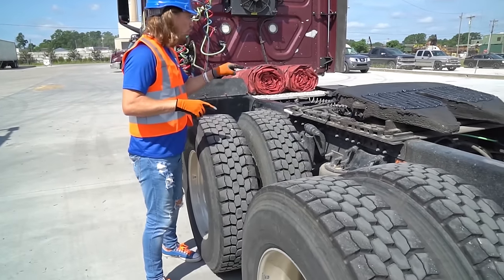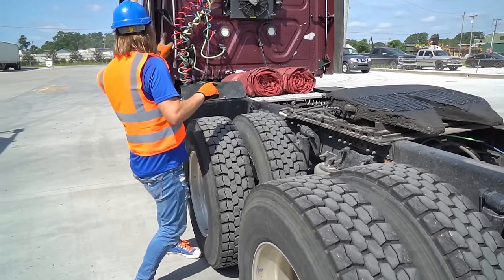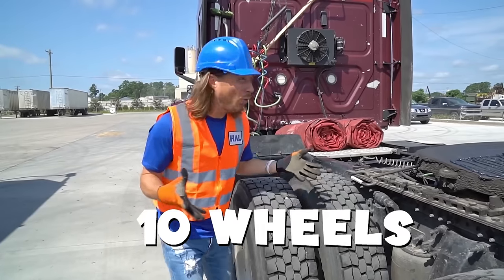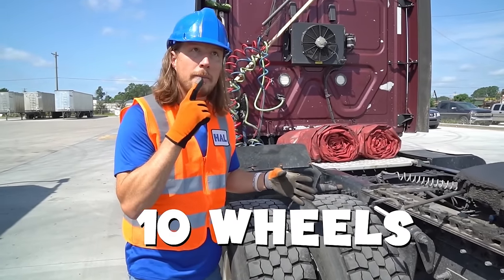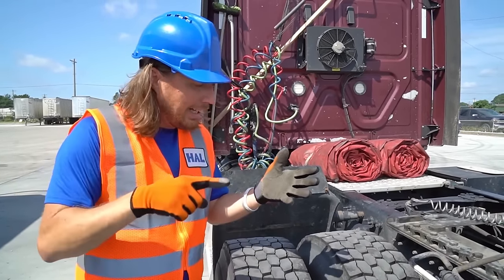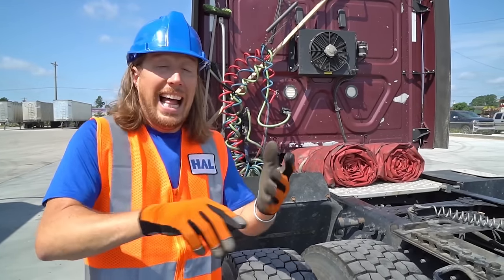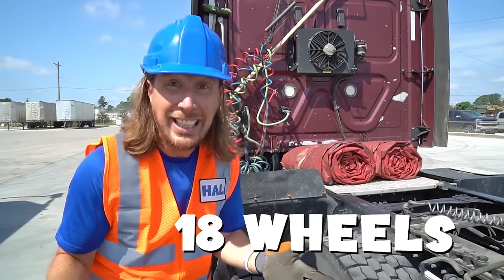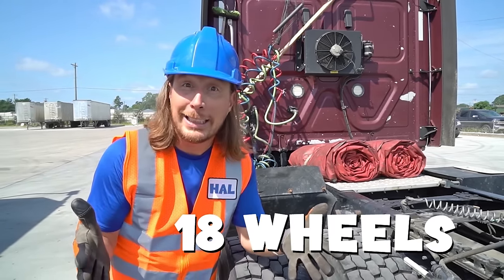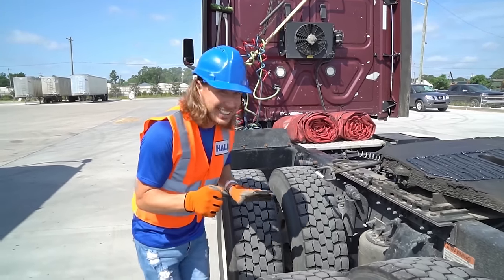Oh, look at all of these tires and wheels. There's 1, 2, 3, 4, 5, 6, 7, 8. Oh wait, 9 and 10. There's 10 tires on this truck. But hold on a minute. We've got more on the trailer. So let's see. That's 10, that's 11, 12, 13, 14, 15, 16, 17, 18. There's 18 wheels on this truck and a trailer. I guess that's why we call it an 18 wheeler. That's awesome. They're huge.